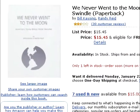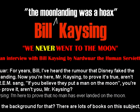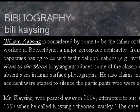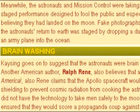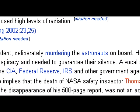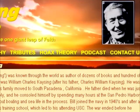In his book, he laid the groundwork for what would become the conspiracy crowd's primary arguments against NASA's official version of events. Kiesing's major points included the lack of stars in photos, the waving flag, and his assertion that NASA used brainwashing and outright murder to silence whistleblowers. He died in April 2005, at the age of 82.